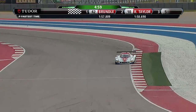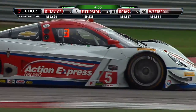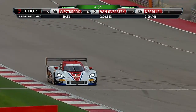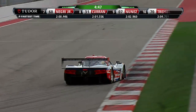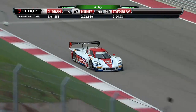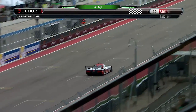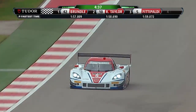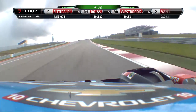And Christian Fittipaldi has now jumped that car up to third at a 1:59.335 as we are under 5 minutes remaining. Here he comes one more time, that Action Express number 5 through the final corner onto the front straight. See what he's able to do as he comes by. Again, a 1:59.3 his previous best. Through the beam, 1:59 flat. Not quite a 58, but as close as you can get.